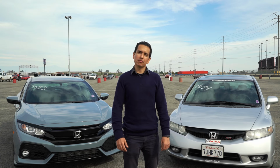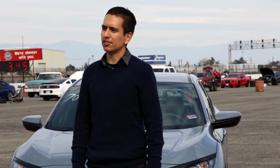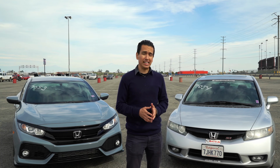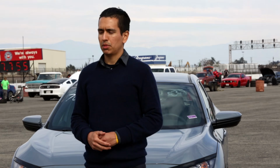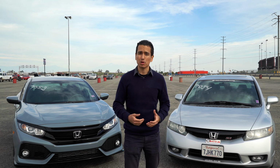Auto Club Dragway in Fontana, California. In this corner, we have the 2017 Honda Civic Hatchback Sport. In this corner, we have a 2010 Honda Civic Si. And today we're here to see whether this can meet or even exceed the performance of this. But before we do that, let's take this one up into the mountains to see how it can handle a back road.